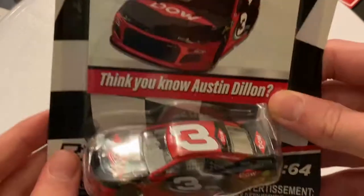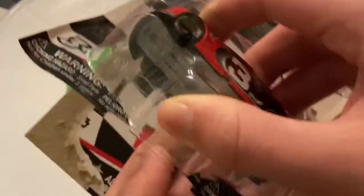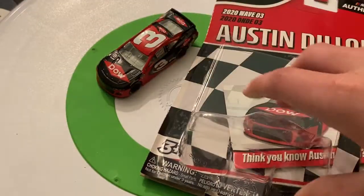Moving on, we've got 3 cars left. Let's move on to Austin Dillon's Dow car, which I think is a new scheme. I think he ran a different one last year. That's kind of nice.